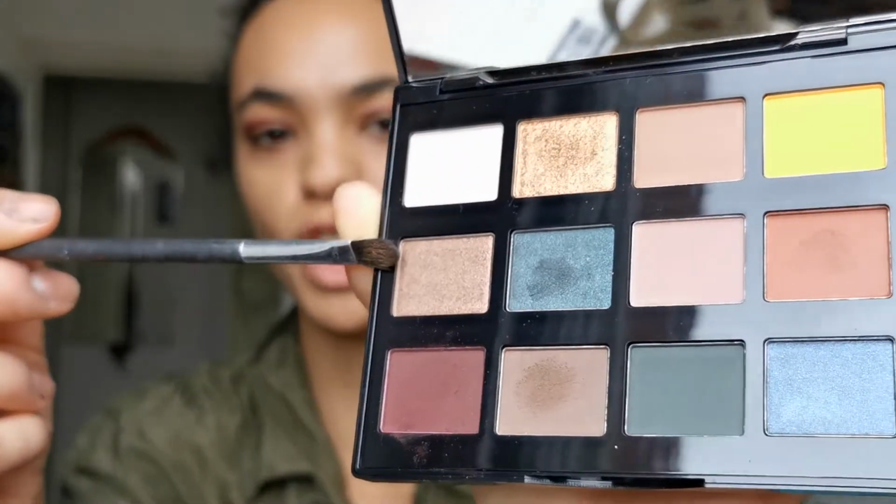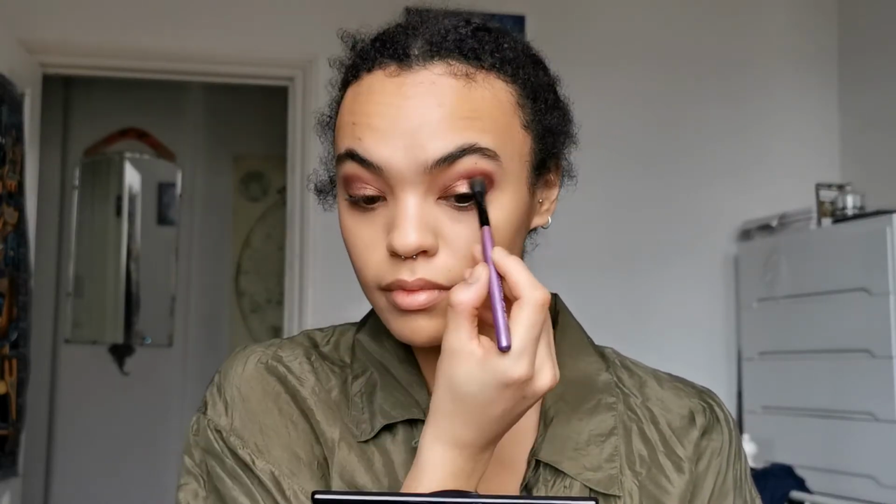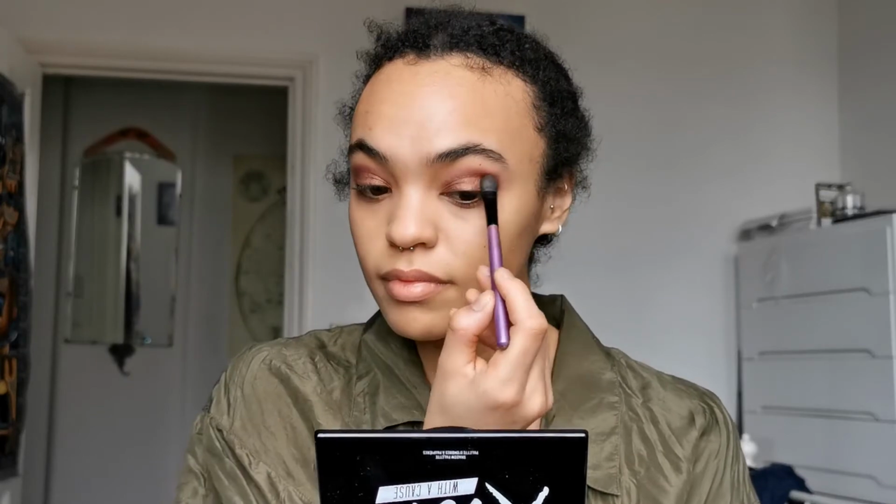Okay, going along with this sort of festive theme, I might put a little bit of this shimmery bronzy colour all on my lid. That's nice. It's got kind of a velvety satin look more than actual glitter, which I really like. I'm also going to put a little bit of brown just to blend it all together. It's quite a light brown, but I'm going to dip my brush in that and blend it all together a little bit. Cool, I think that's fine for now.